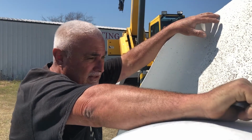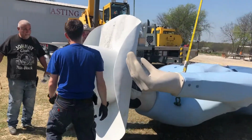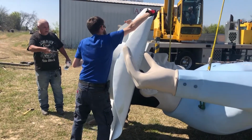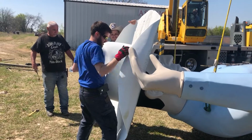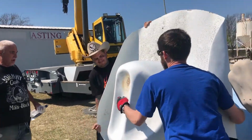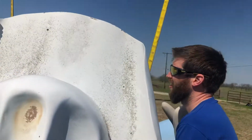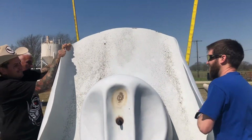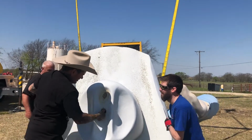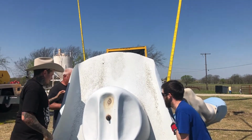Okay. Let's see if it's ready. See if it'll come off. I don't know if that's just attached or not. What about that top bolt, Michael? Let's try to rotate this way again. I don't think that top bolt's in there. It might be. No, I don't think it is. Something's holding it on.